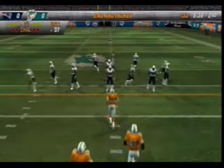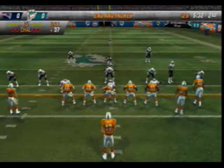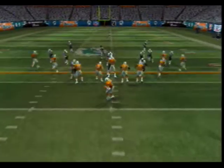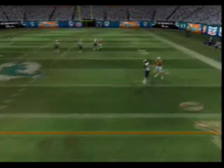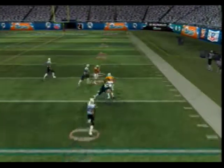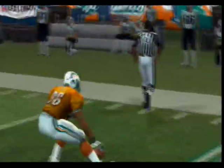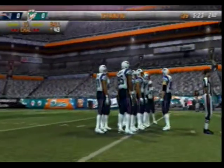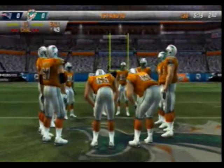Ball on their own 37. Ball on the 37-yard line. New England comes out in the quarter defense. With the pass, right on target to the wide receiver. Simpson is there for this tackle. Johnny has great touch. Now you say, what's his strength? What does he do best? Well, you can see it right there. It's his accuracy that puts this guy on a whole other level.